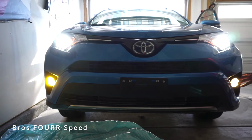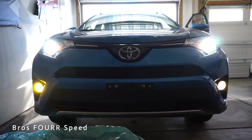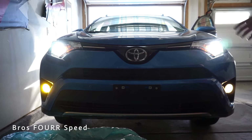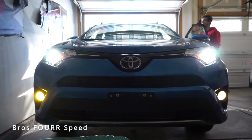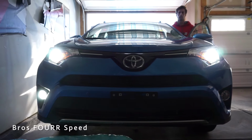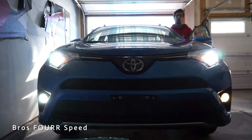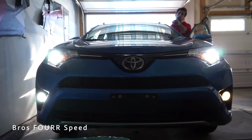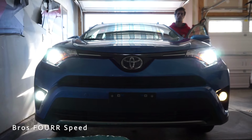The stock one is kind of dull compared to how yellow that is. That's going to be really good if you're driving in the rain or snow, so you're going to use that setting. If you're just going down a back road when it's nighttime or dark out, you would use the white ones.